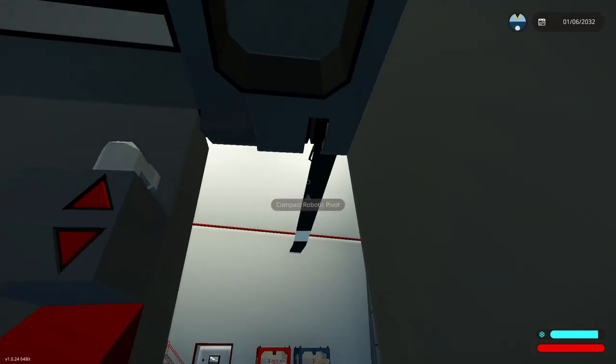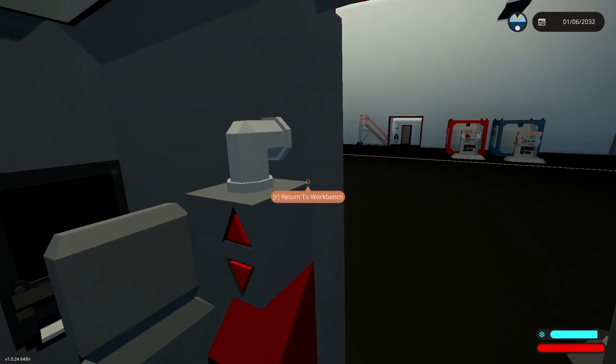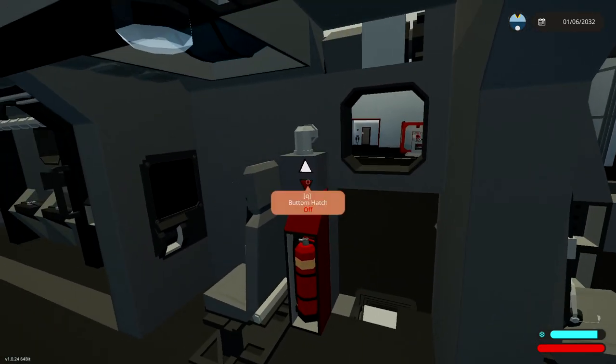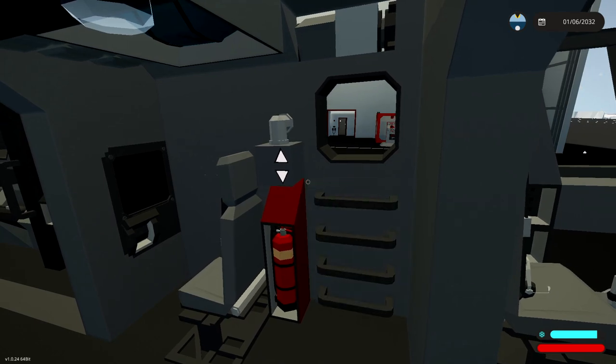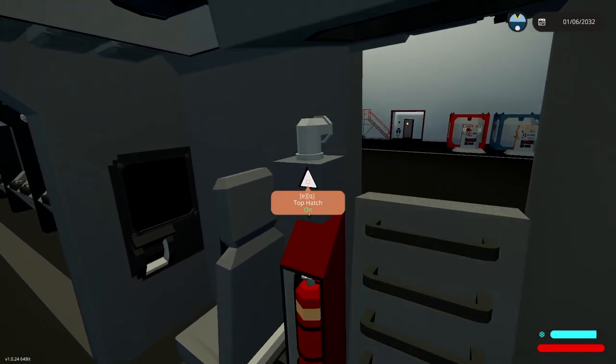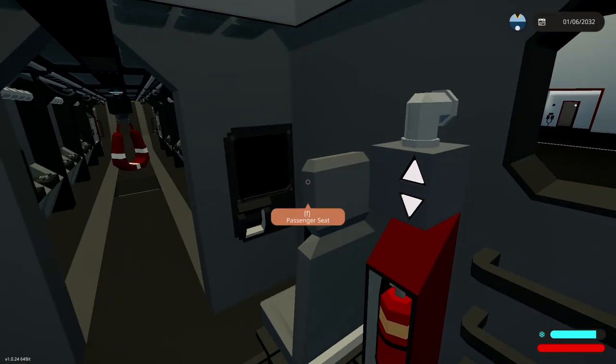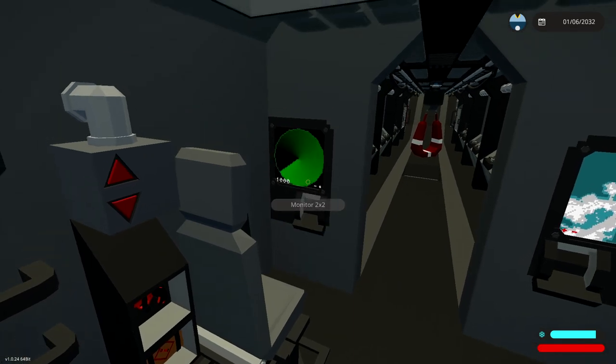Top hatch, how do I close the door? Oh, top hatch, bottom hatch. That makes a lot of sense. So those close like that. Oh, and they open when it's off. It's weird because these ones are off and these ones are on, but that's fine. Anyway, what's this? Map, radar.